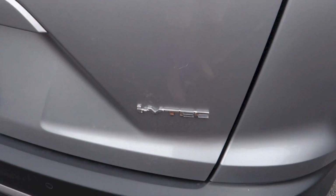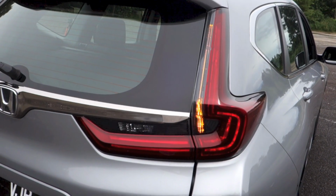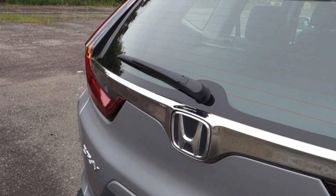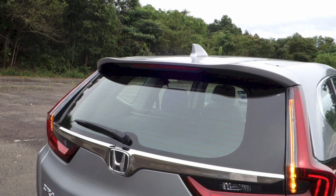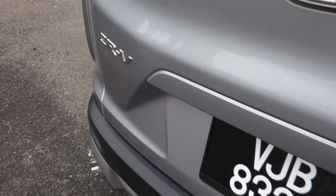Exterior features of the CR-V 2.0 include automatic auto-leveling LED reflector headlights, LED daytime running lights, LED front fog lights, LED indicators for the front, the sides, and the rear, LED rear lights, an LED rear number plate light, body-colored door handles and side mirrors, and a single exhaust pipe.